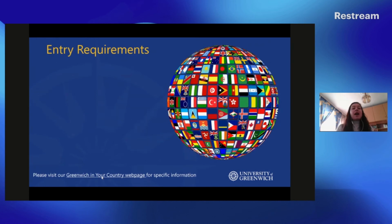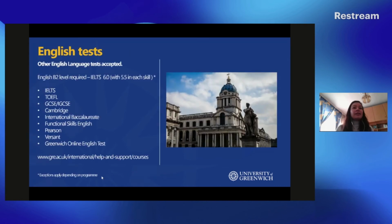For entry requirements, I would recommend you to, again, visit our website and our country websites for specific information. And if you have any more detailed or specific questions, ask your representative, or you can contact us at the international office at Greenwich. And later I will give you the details and also the email address where you can contact us. Here you can see the rest of the English tests that we accept. We would normally require English B2 level, which is equivalent of IELTS 6.0 with 5.5 in each skill. And again, as I already mentioned before, if you have any specific questions, please feel free to contact us.